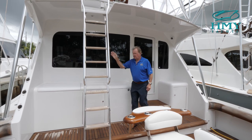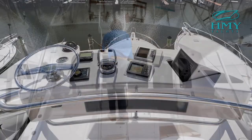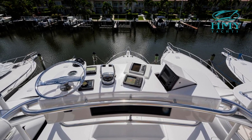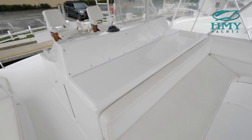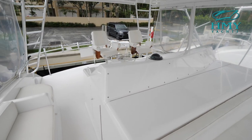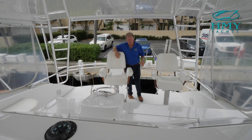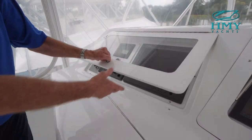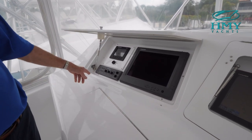Keep in mind, custom pipe welders, tuna tower. The tuna tower helm station is very well outfitted with a full set of controls and much more. As we come onto the bridge, you'll see it's appointed with two blue water helm chairs. It's got seven rod holders that go across the back. As I come forward here, you've got three screens. This vessel is equipped with a Furuno radar. It's a 120 nautical mile radar.